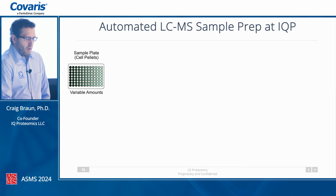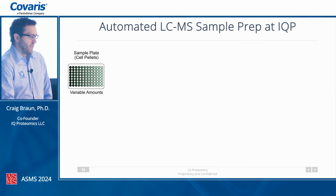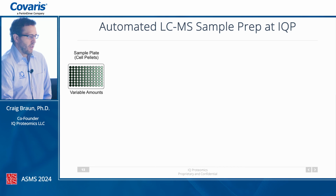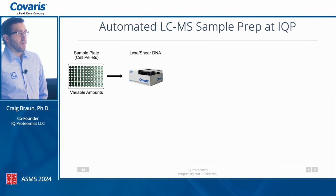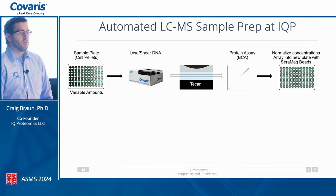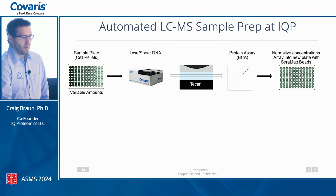This is a plate-based workflow, starting with a sample plate of, in this case, cell pellets that might have variable amounts in them due to just the inability of pipetting to get accurate cell amounts in each well, or experimental details that might cause different growth in the wells of the experiment. We add lysis buffer and put that in the Covaris for lysis. That gets directly handled by the TCAN for a BCA assay. The TCAN then automatically does normalization of concentrations and input amounts for arraying a new plate for downstream work. It adds ceramag beads and then some ethanol for the precipitation to start an SP3 workflow.